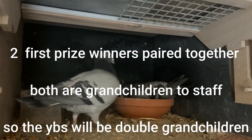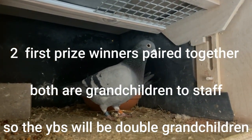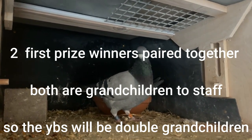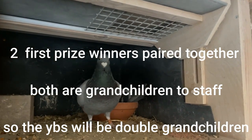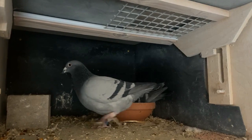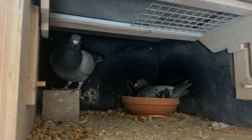It was third federation, doing over 77 miles an hour. And I paired her to 53. So that's a first prize winner twice, the blue cock, and the hen, who won first for me twice last year and was also third. So I paired them together and I'll race their young birds, winners to winners.